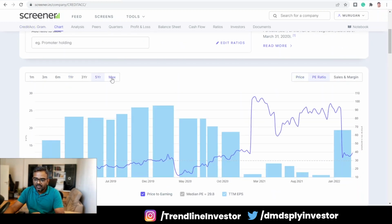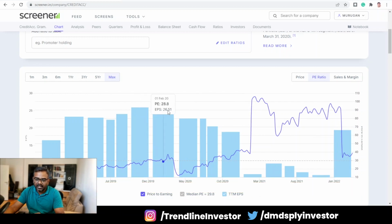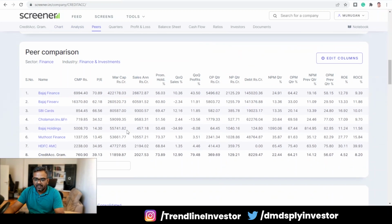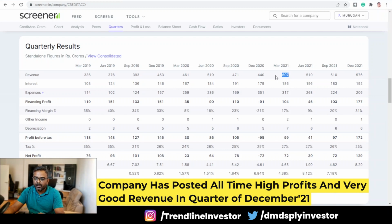Okay, so the PE ratio, and the sales, which I always look at. If you see the EPS, or the earnings per share, has again come back to almost the pre-COVID levels, and I think we are probably going to head to a much higher earnings per share in the coming months, and probably in the next many quarters as well. So looking at the quarterly results, the company has again posted one of its highest, almost after March 2021, it is almost again reaching that March 2021 level.